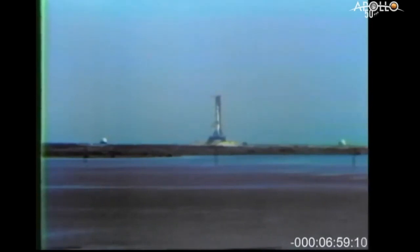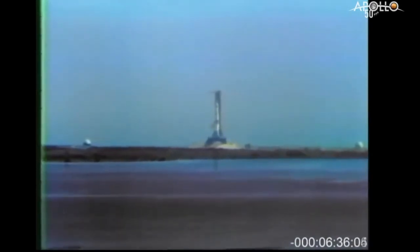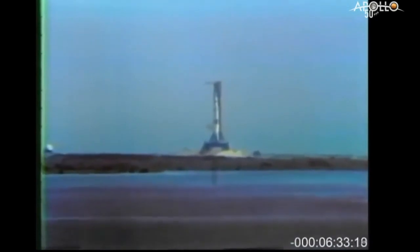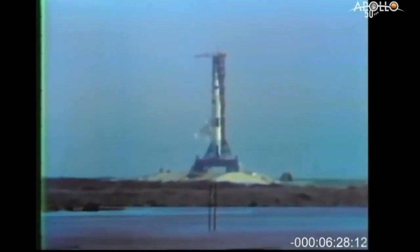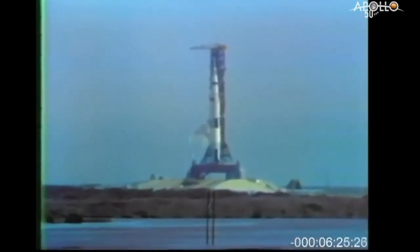I'm going to get a commercial on the first. Impact on the swing arm.